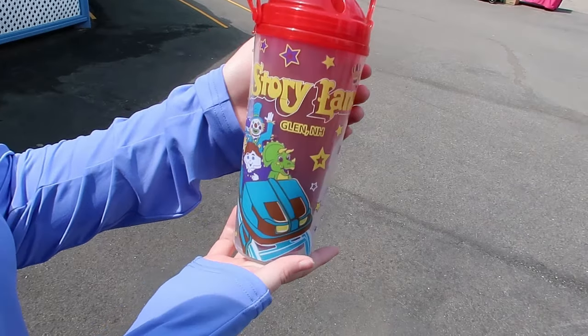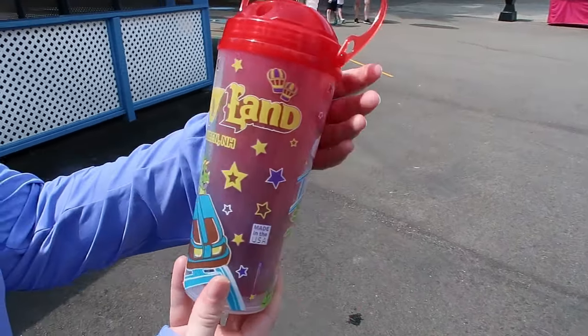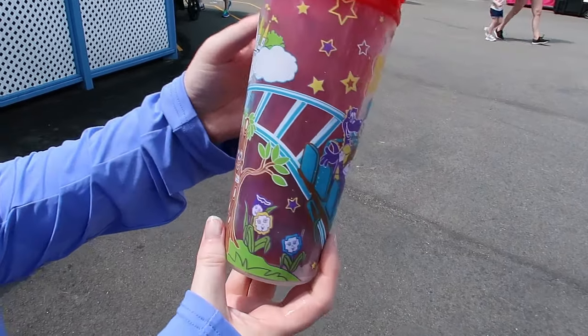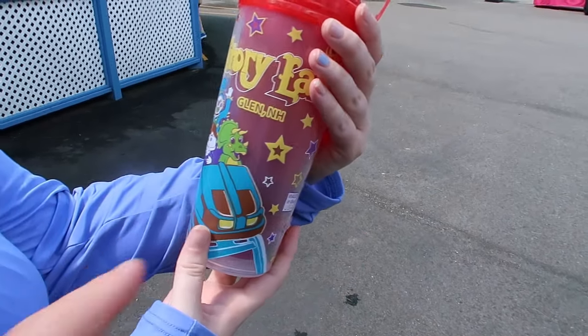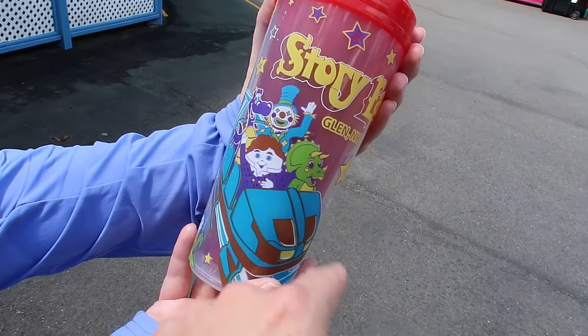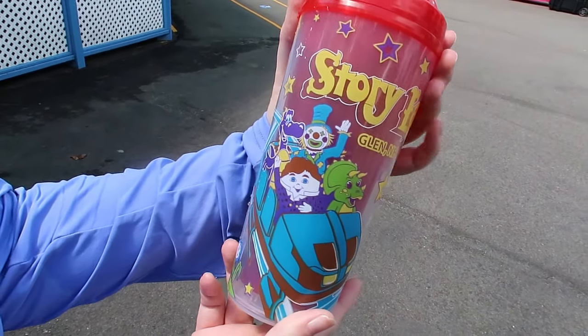So this is a souvenir cup that they have. Storyland, Glen, New Hampshire. Yeah, it's pretty dang adorable, actually. We'll probably hold on to this one afterwards. These are their four mascots, by the way. Humpty Dumpty, Dragon, Roar-O-Saurus. I don't know their names.